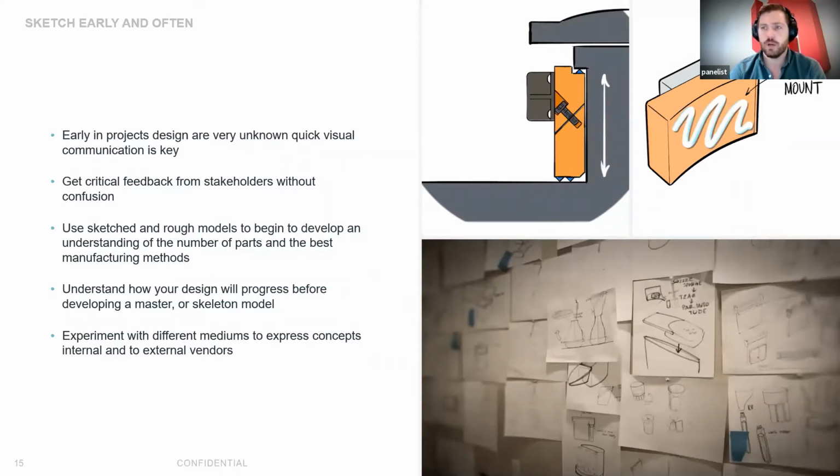Sketching also really helps you to define what your CAD model is going to look like before you get into developing your master model, your skeleton model, whatever you want to call it, whatever is driving your base model. If you have some sketches beforehand, that'll help make that more robust because you won't have to be making major changes to that model really early on. And like I said, I encourage you to experiment with different mediums for sketching, and we're going to talk about some of those in the next slide.